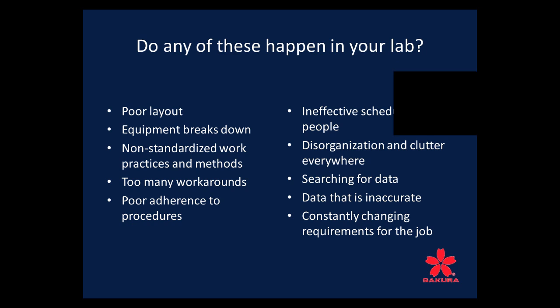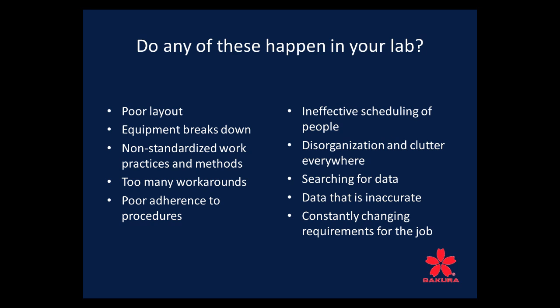Ineffective scheduling of people, disorganization, clutter everywhere. I go out and do lab inspections for the CAP, and there are some labs that are very well organized and there are some that aren't. There are times when our labs are really clean and tidy, and then there are other times when they're not. But if you really follow the principles and the tools that Six Sigma and Lean provide you, you can get away from that disorganization.